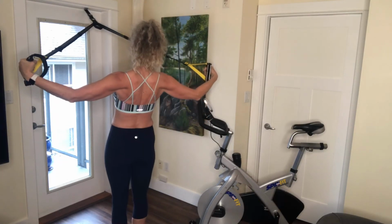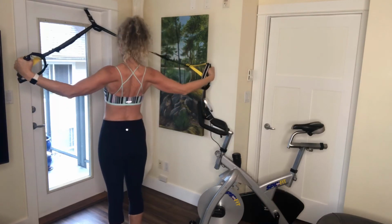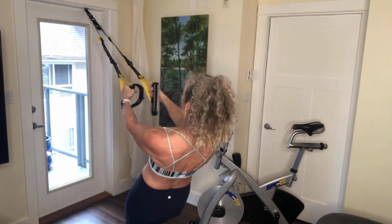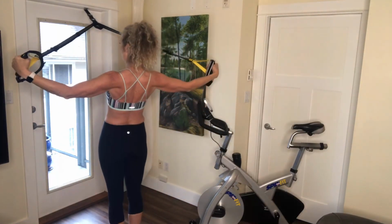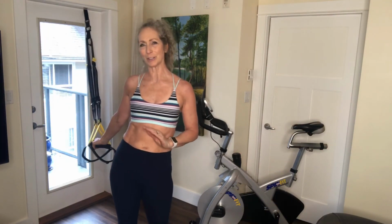I move in further. I make it a lot harder. And the idea is to always go nice and slow. So, there's so many things that you can do with the TRX. It's fantastic. Like I said, best $200 you're ever going to spend. Take your mind to the muscle. Maintain, grow your muscle mass. You can do it at any age.